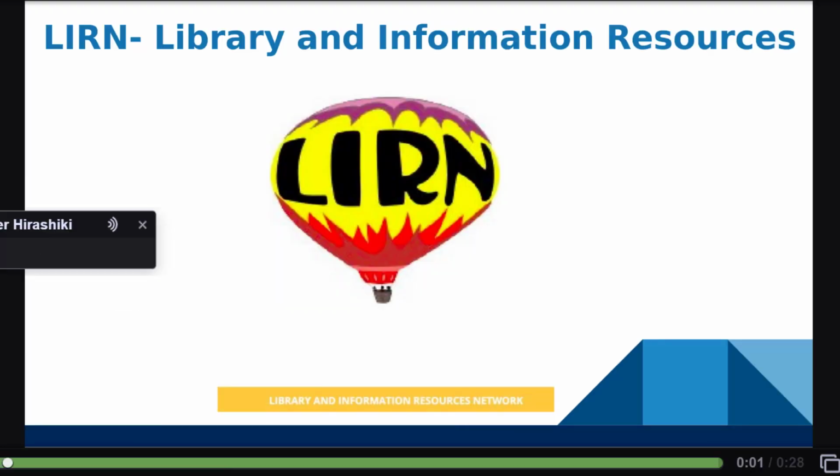Now, let's take a look at LEARN, our Library and Information Resources Network. LEARN is accessible through your GAP page towards the bottom of the screen right next to the Writing Center page. LEARN is where you can access databases to conduct a search of peer-reviewed research for assignments that you may have. After clicking on LEARN at the bottom of GAP, you will be directed to the LEARN library.